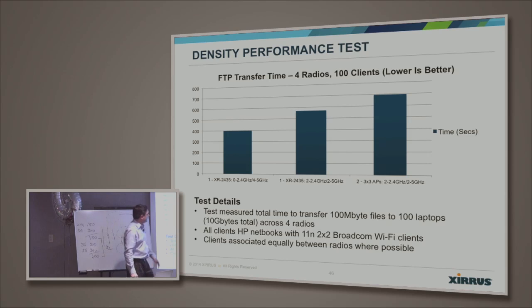So you can see in this case, I had a couple 3x3 APs. I've obfuscated the vendor's name, but two APs there. One 4 radio array, so the same number of radios, all 3x3. And this was a mixture of 2.4 and 5. And now it's all 5 gig in this last case here. And you can see that the benefit of a greater and faster transfer allowed me to transfer in this case 30% faster. So getting actually very, very close to this 33%.